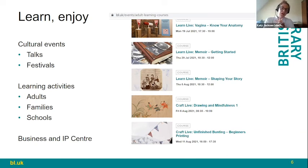And then our other learning activities, if you've got a family, there are regular family days. If you're a child or grandchild or friend with children, if they go to a school, teachers can bring in their school groups for facilitated visits, but also they can come and just explore the galleries by themselves.